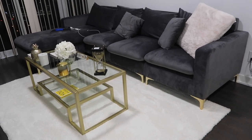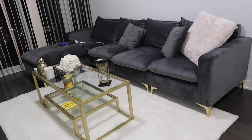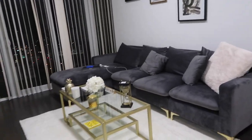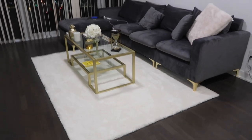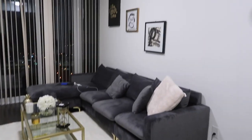I just feel like it makes the space look bigger. It makes the space look neater and cleaner, and overall, I just love white. White is just pure. It's a color of purity, and I really like it.